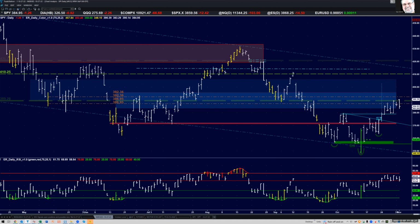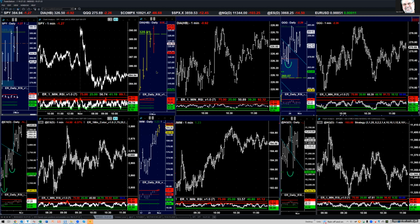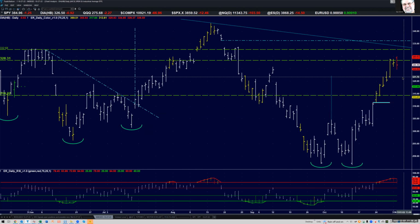I also have to mention that the DIA, the Dow Jones, and I don't always bring up the chart, but today it's particularly important because it does have a classic bearish engulfing ER sell signal automated. We have a higher high for the trend, both in the Spider and the DIA, and today in both cases, but the Spider wasn't overbought, therefore it doesn't have red. The DIA has been overbought for the 6 previous trading days, which is quite a few. And today, wham, we have a bearish engulfing.